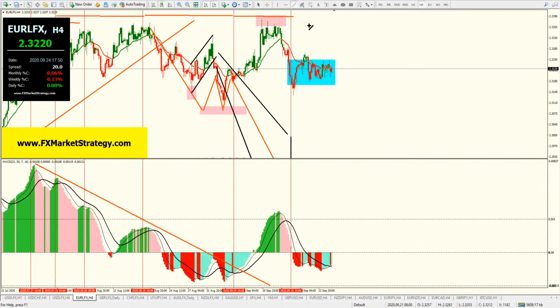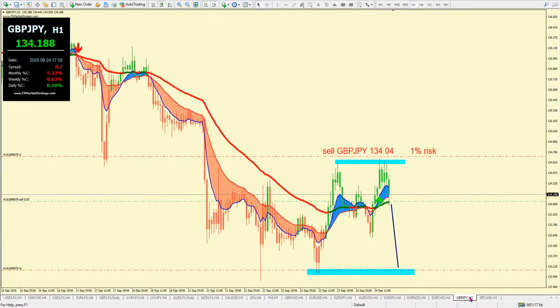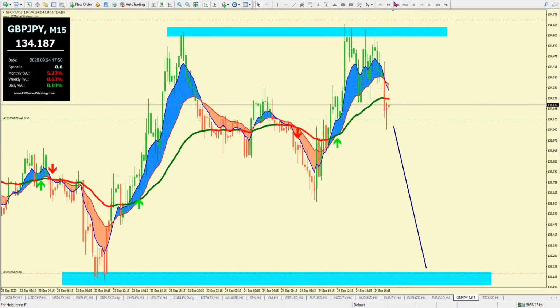But anyway, this is only a sell, guys. We're gonna only be looking to sell this one all the way down here. There is no buy for euro now against anything. We're gonna only sell it. The only thing maybe going up is euro pound, if the pound will crash. Other than that, it's only a sell. Still there, not moving much.